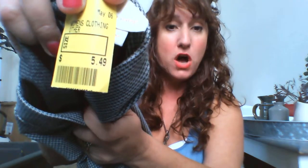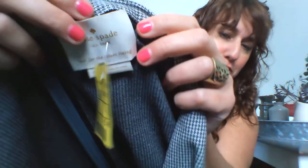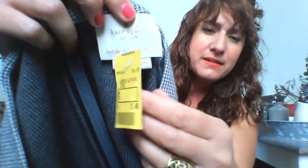This is the last piece I found. I saved it for the last to show you all because I think it was a really good score. I have to do a little more research. First, let me just show you the price. $5.49. Half off is $2.50, $2.75. Is that right? Could this be $2.50, $2.75? Yeah, $2.75 for a Kate Spade dress. Are you kidding? I do not understand the pricing at these places.